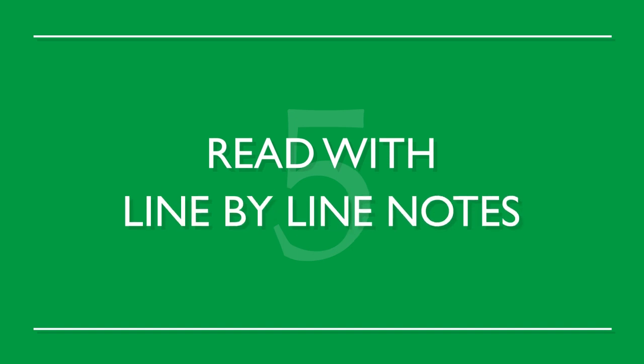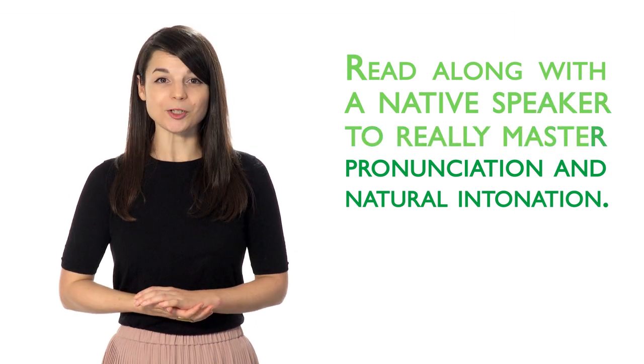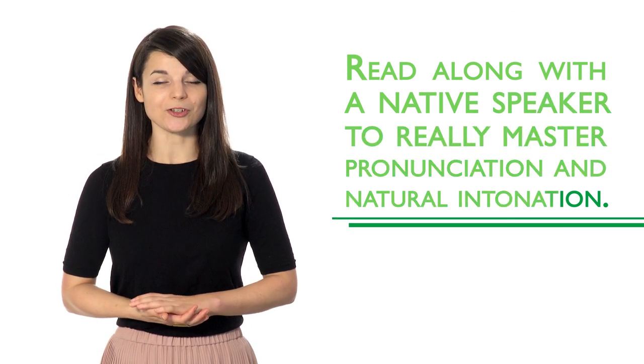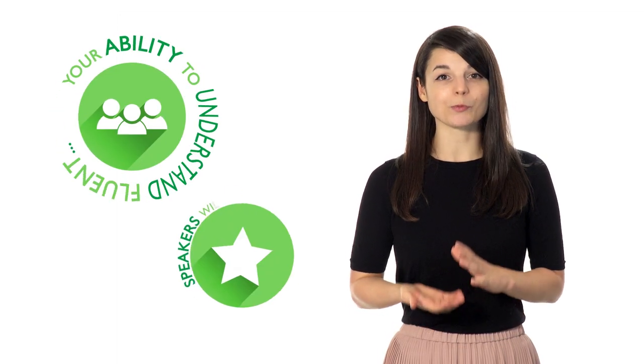Number 5, read with line-by-line notes. Read along with a native speaker to really master pronunciation and natural intonation. You should start slow at first, then slowly increase your speed. Your pronunciation will become more natural. You will also see that your ability to understand fluent speakers will greatly increase. You'll be able to improve your communication skills using these 5 simple review techniques.